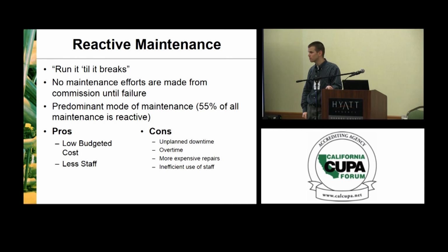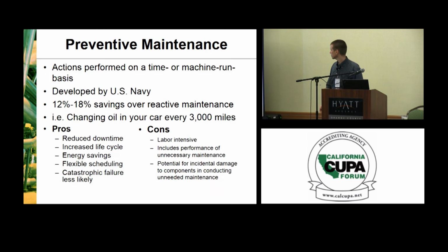for it because they're not doing it, right? So it pencils out nicely from that standpoint before the season. And then less staff requirements because you don't have to have someone doing maintenance. But the cons are pretty evident. Unplanned downtime, overtime work because something's going to break in the middle of the night, more expensive repairs, inefficient use of your staff. Okay, I think we all see why it's not a good, I even think most private industry sees why it's not a good or the best option.